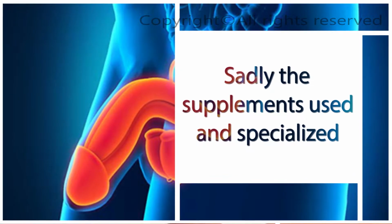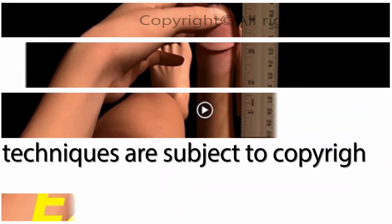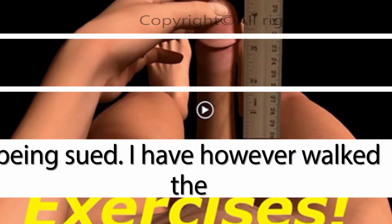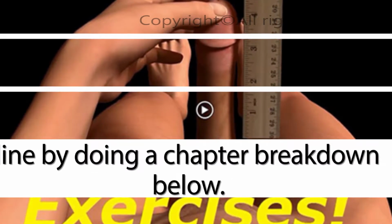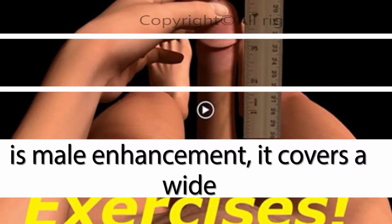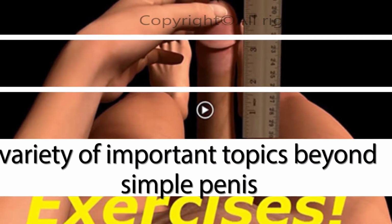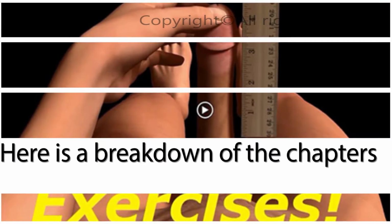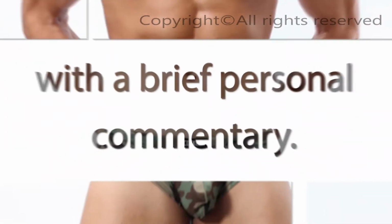Sadly, the supplements used in specialized techniques are subject to copyright, so I can't go into too much depth without being sued. I have however walked the line by doing a chapter breakdown below. While the primary focus of the system is male enhancement, it covers a wide variety of important topics beyond simple penis enlargement. Here is a breakdown of the chapters with a brief personal commentary.